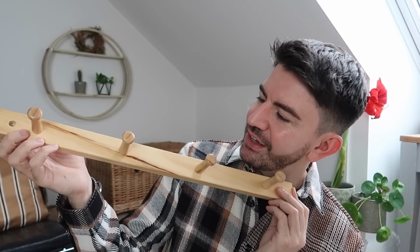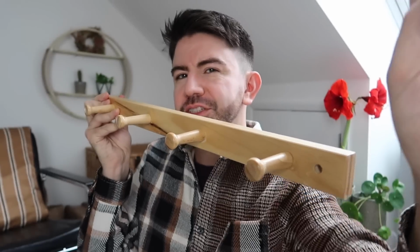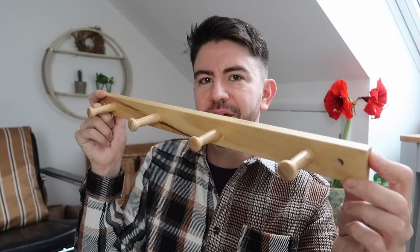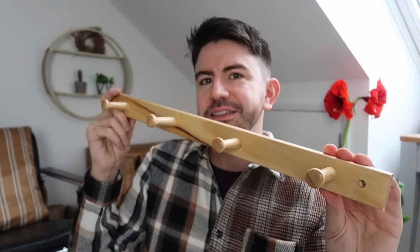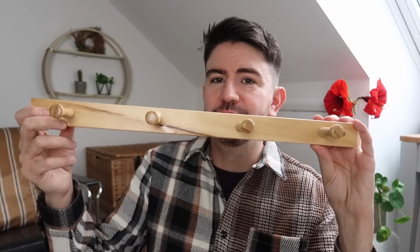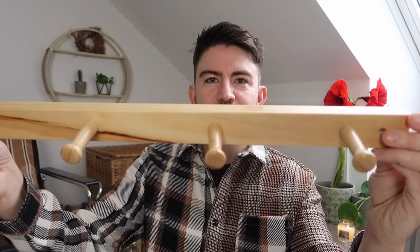I think they work really nicely, and this was £2, so I'm sure I'll have a little place for that somewhere. I'm thinking maybe on the side of the bathroom cupboard. You know, I spoke about putting some hooks on that side of the bathroom cupboard. I think it could be quite handy in there. But if not, just some standard coat hooks in the hallway for £2. I thought that was brilliant.